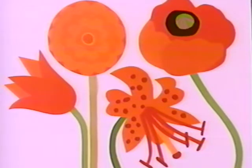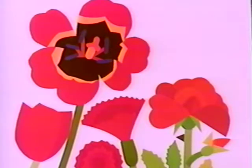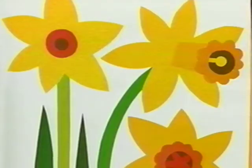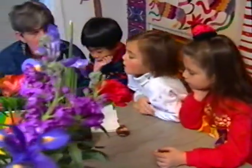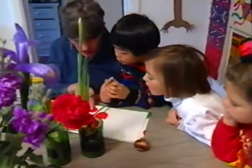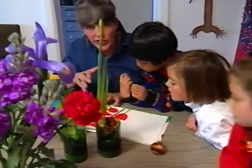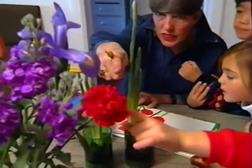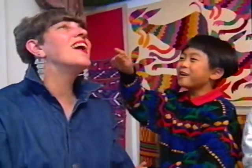What color is this one? Orange. Orange. How about that one? Red. Oh, you guys are good. What about way in the back? Yellow. See this? Carnations. They kind of look like orange. Yeah, it's sort of a reddish orange, isn't it? Now, see that red one right there? Is a carnation. What kind of flower do you have on your face? Oh, I don't know. Tulips. One, two.